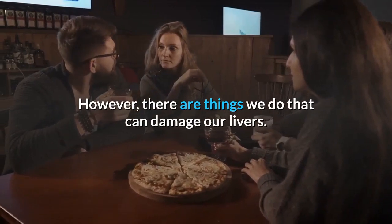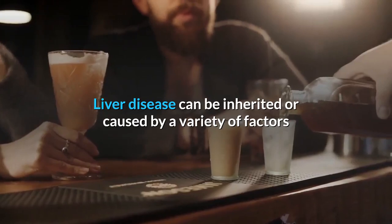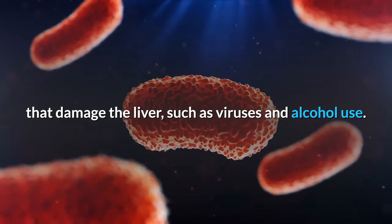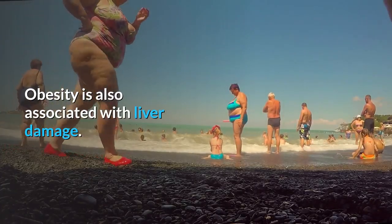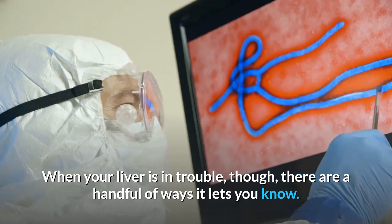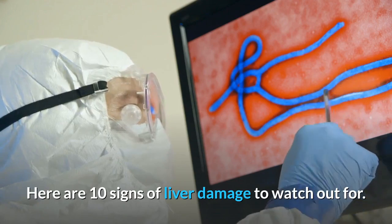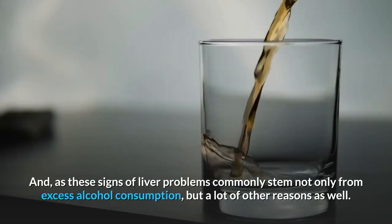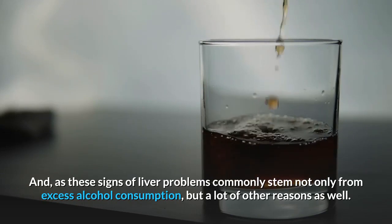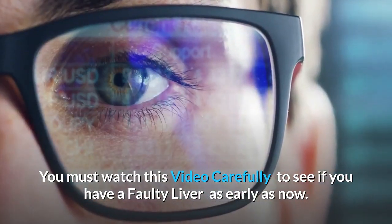However, there are things we do that can damage our livers. Liver disease can be inherited or caused by a variety of factors that damage the liver, such as viruses and alcohol use. Obesity is also associated with liver damage. When your liver is in trouble, though, there are a handful of ways it lets you know. Here are 10 signs of liver damage to watch out for. And, as these signs of liver problems commonly stem not only from excess alcohol consumption, but a lot of other reasons as well, you must watch this video carefully to see if you have a faulty liver as early as now.